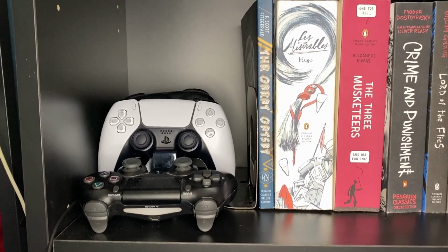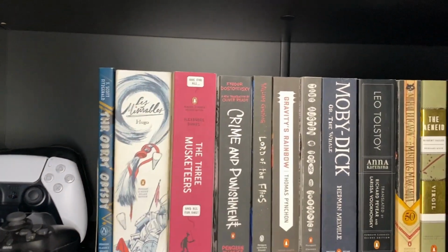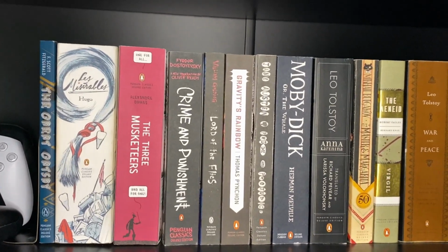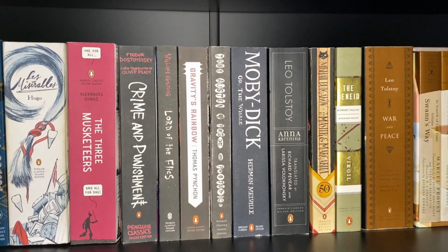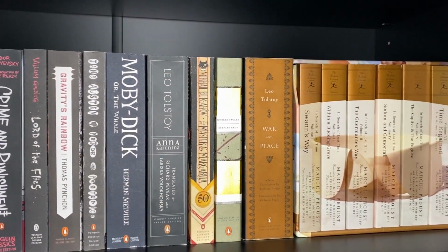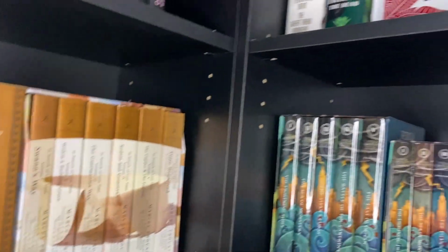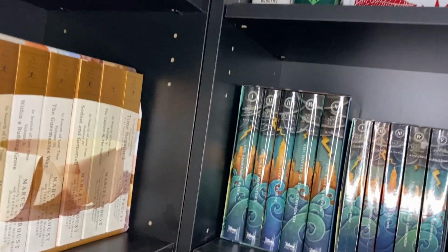Next up, we have the shelf, which features a few of my gaming controllers, but we start off from left to right with many of my Penguin Classics Deluxe editions, and a whole wide variety of books ranging from Hugo to Fitzgerald to Dumas to even postmodern crap like Thomas Pynchon. And then, of course, you also have In Search of Lost Time by Marcel Proust there as well.